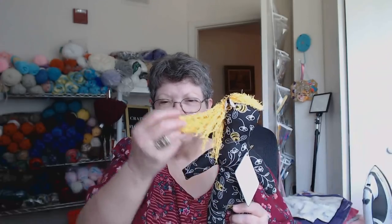And this is that scrubby yarn. I figure it looks like hair, doesn't it? Well, split in hair. I'm just teasing you. But I did. I like the Miss Bumblebee.